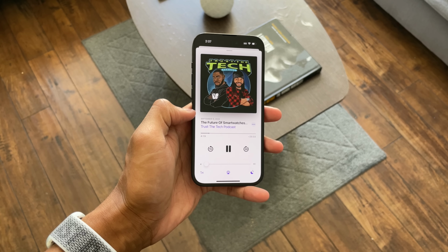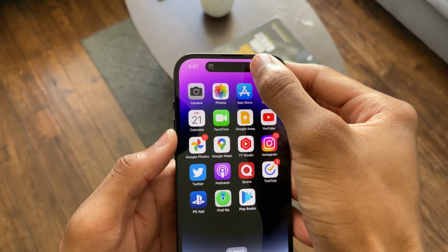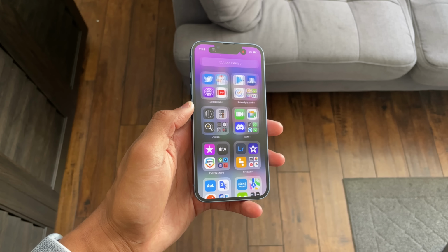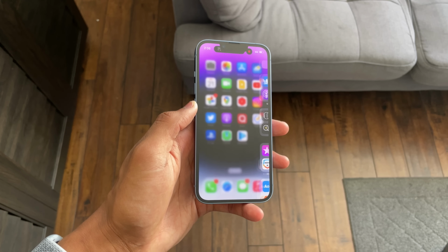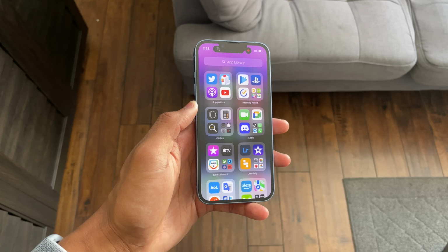Now something that I did love was the pill notch. Even after a month of use, it still held up really well. I didn't get any lags and it was still functioning the same as the first day I got it. And now one thing that I didn't like about the pill notch is whenever I'm screen recording something, someone who doesn't have the 14 Pro or the Pro Max will see the pill in the display, which was really annoying for people who don't have the newer phones.